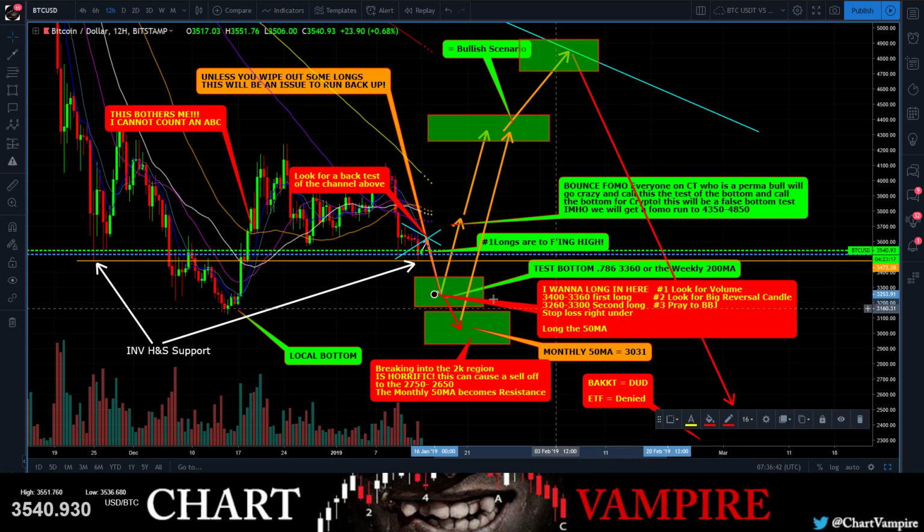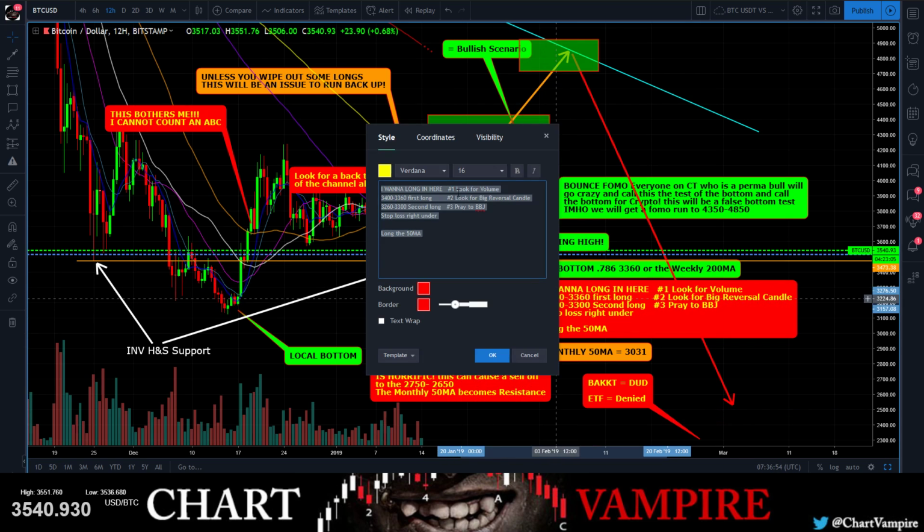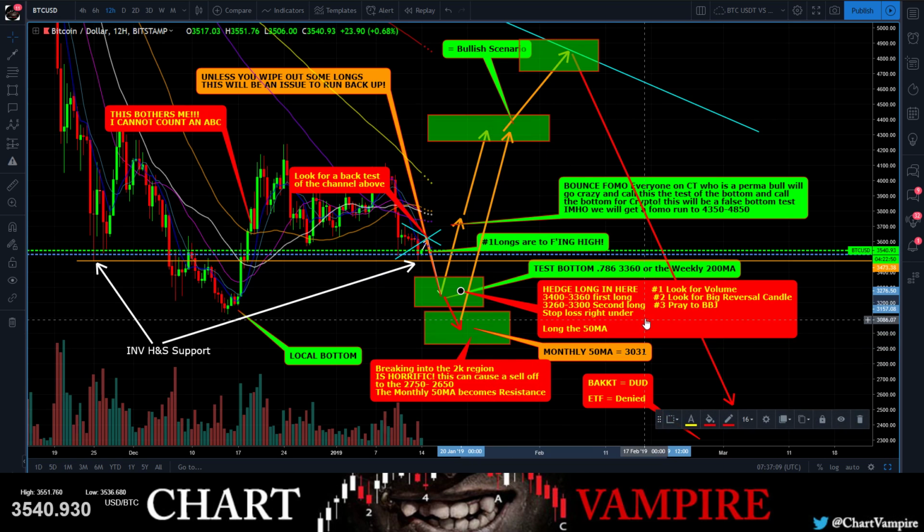So this is what I'm looking for right here. This area is where I really want to come and see if I can get a bounce out of here, right? And if I lose this, all right. Let me be a little more specific. I want to hedge. There we go. Hedge long in here. Okay, that feels better. So I'm going to hedge long in there. Okay, take me out of my stops.